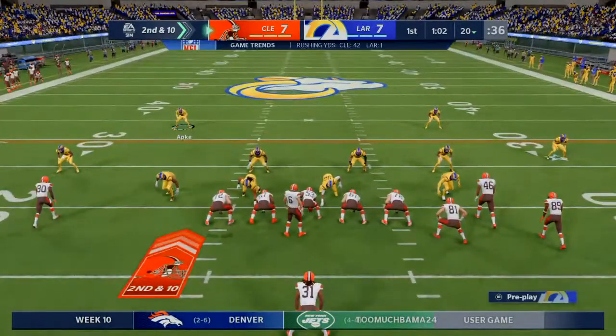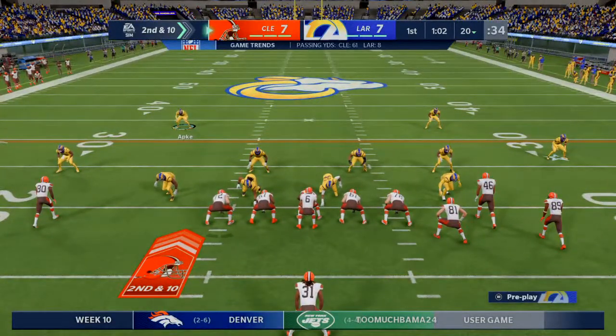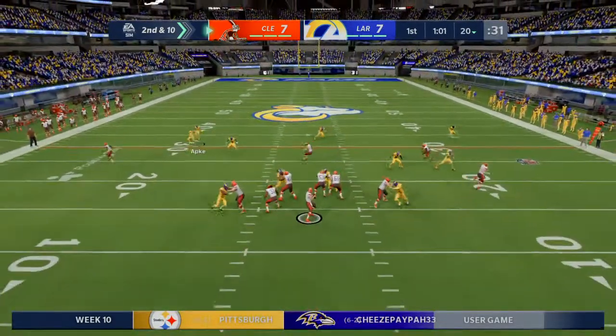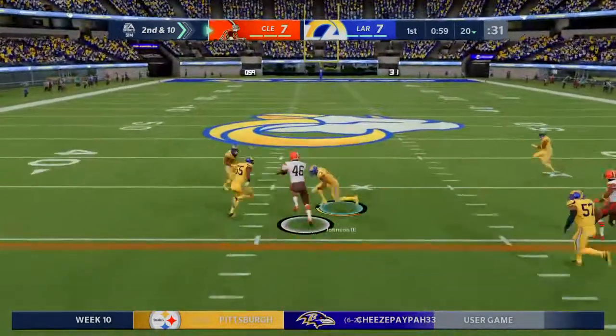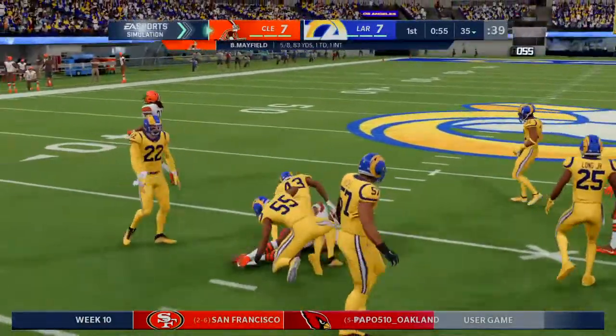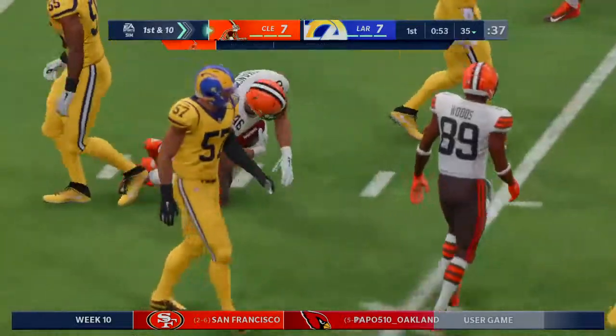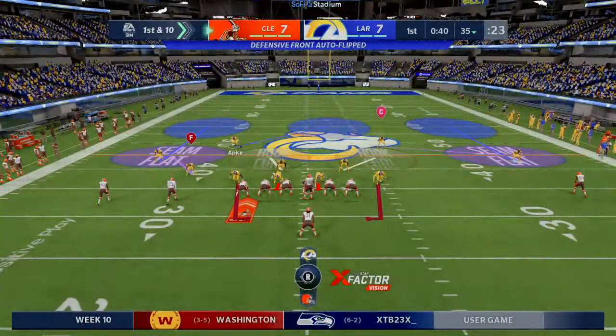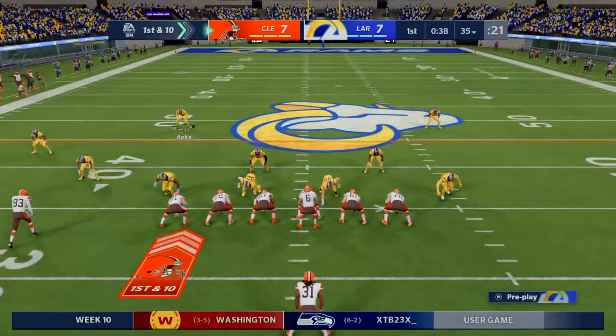Looking again in the direction of Woods, and now it's 2nd down. Mayfield down, and he comes back with one, complete. And he's brought down, getting this one up to about the 35. 15 yards on the play, 1st down. 1st down, Browns.